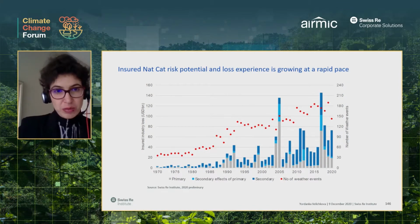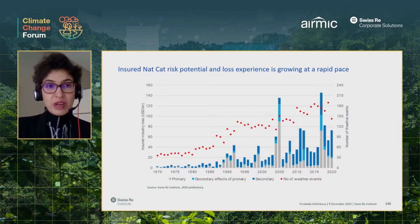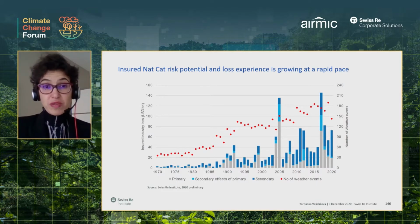So, any discussion about climate change usually starts when we talk about how the economic as well as insured losses from natural catastrophes are on the rise. You've seen that slide earlier this morning. While in the early 70s, the loss that was being borne by the insurance industry was at about 3.5 billion, the 10-year moving average today from the last century is bigger by a factor of approximately 20, above 60 billion.